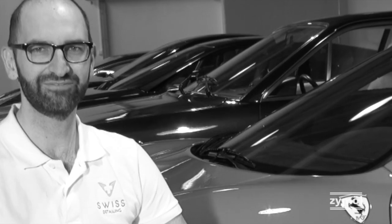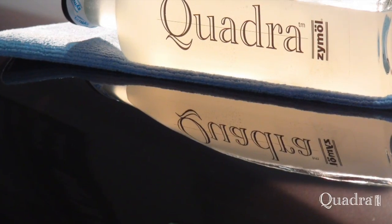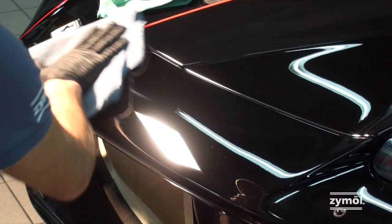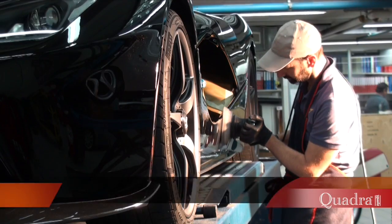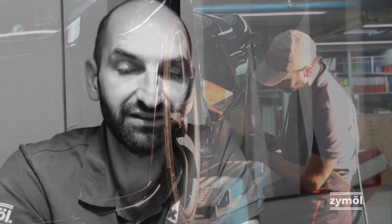Wow, what a finish. So are you asking me if I would put it on a Bugatti Veyron or if I would put it on a LaFerrari? Absolutely. The finish is fantastic. In fact, I think the finish is so good that if you entered any of these cars in a Concours, it would probably win.